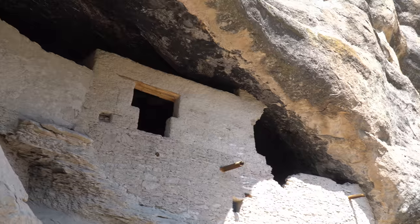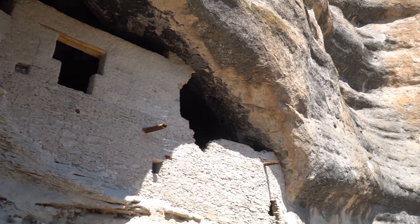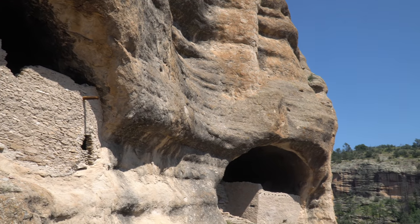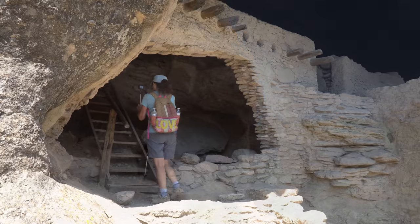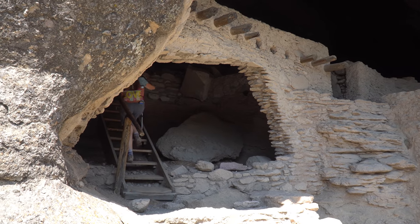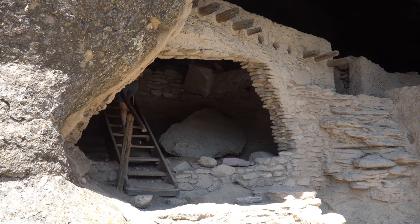Archaeologists have identified 46 rooms in the five caves on Cliff Dweller Canyon and believe they were occupied by 10 to 15 families. Tree ring dating has determined that the wood used in the dwellings was cut between the years 1276 and 1287.